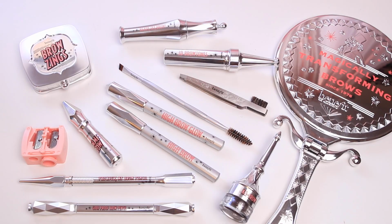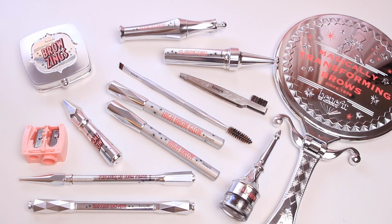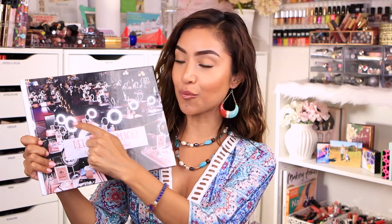Today I bring you an exciting review and demo of the new entire brow collection from Benefit Cosmetics that launched last month in June. So I actually just got this in the mail along with, do you see all these little circles?